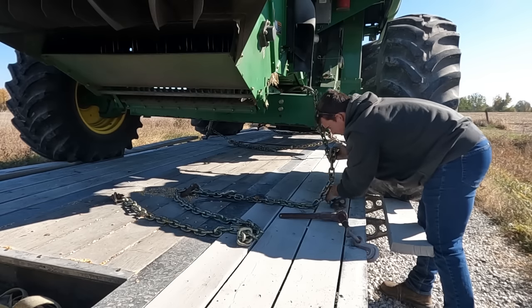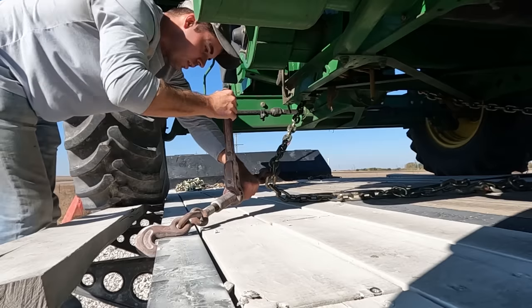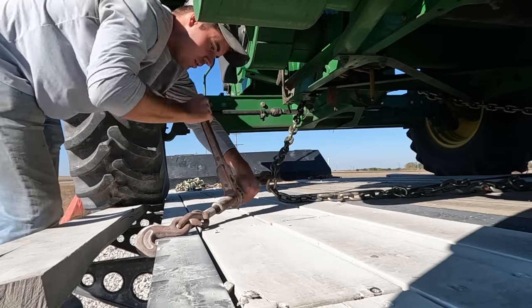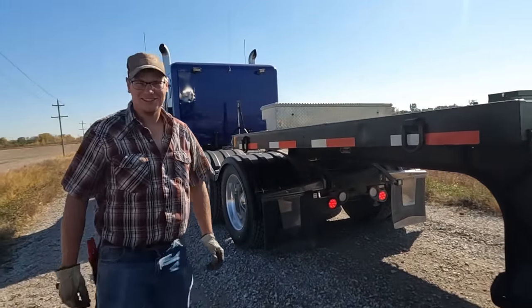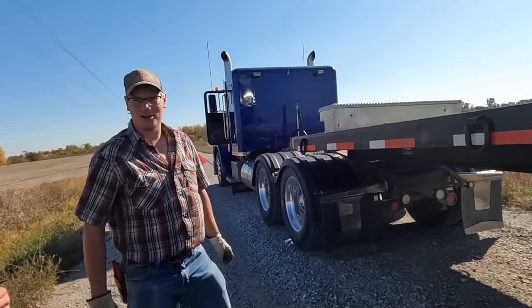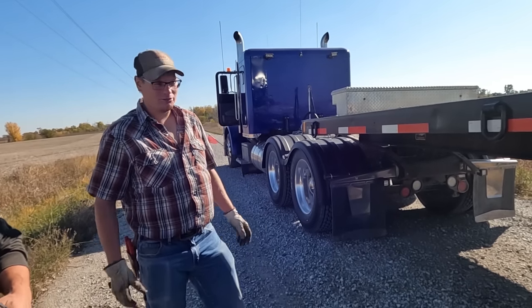How were the cones? How was the haul, you think? Great, easy. Yeah, I thought it was pretty simple too. No problems whatsoever. Power lines and bridges, you cleared perfectly. Yeah, plenty of clearance, no problems at all.